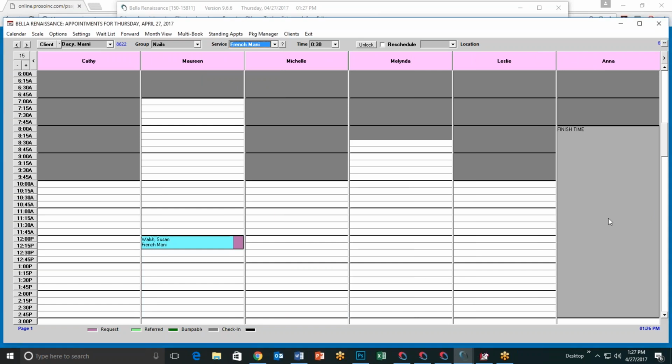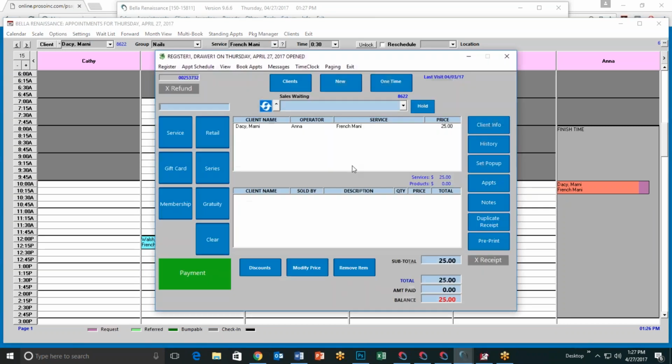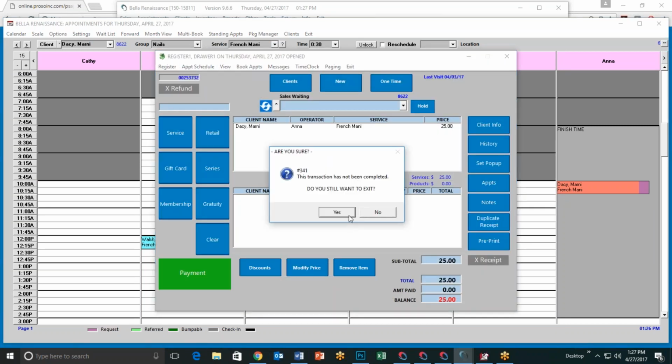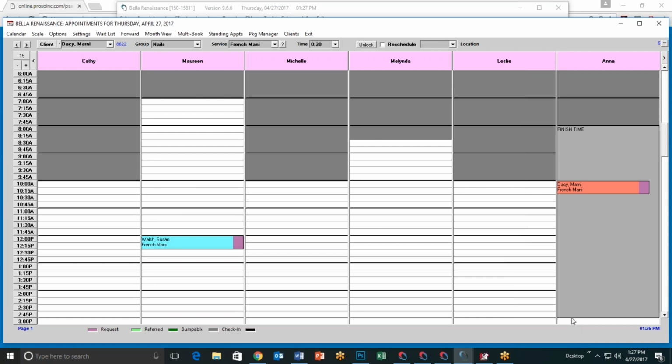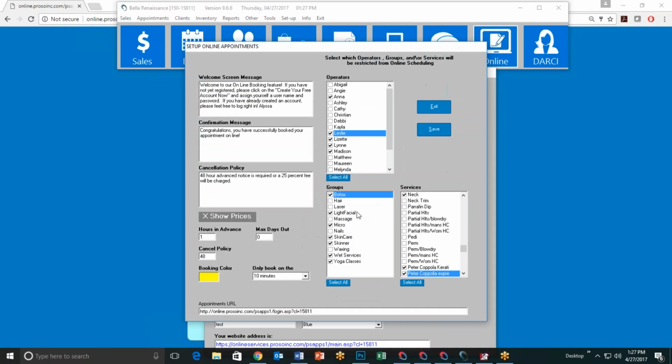And so here's Anna, and all of this time is blocked out, which means that she could not have an online appointment booked at this time. Right. But that doesn't mean that I couldn't manually override and place a French manicure here. So I could do that, and I could still go to checkout and process the sale, et cetera. But because that blockout is blocking out all of that time, she will not be able to be booked online. That's right. Okay, that would be the only option, unfortunately, for you. Okay, so let's go back here, and let's go back to appointments.